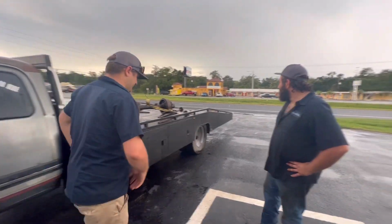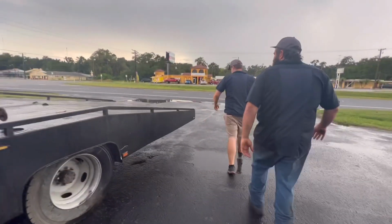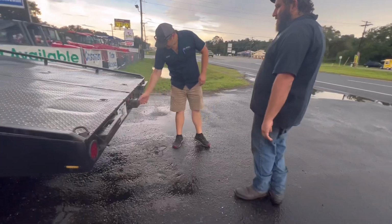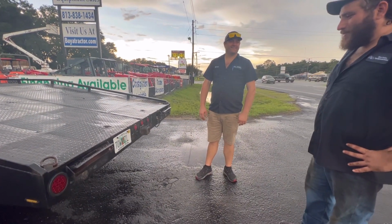And look, you didn't see this back here. These ramps slide out, obviously, but you can put a hitch right here, and this hitch slides way back here. And you can pull the trailer even more. Yeah.